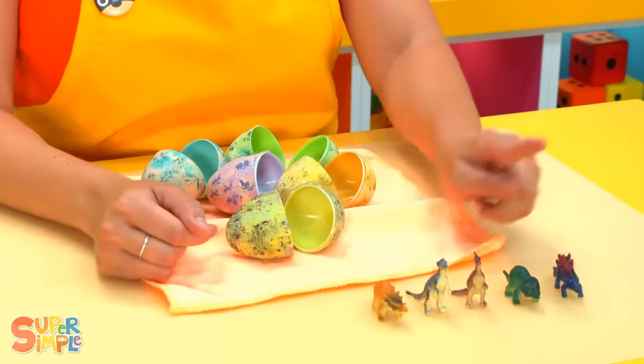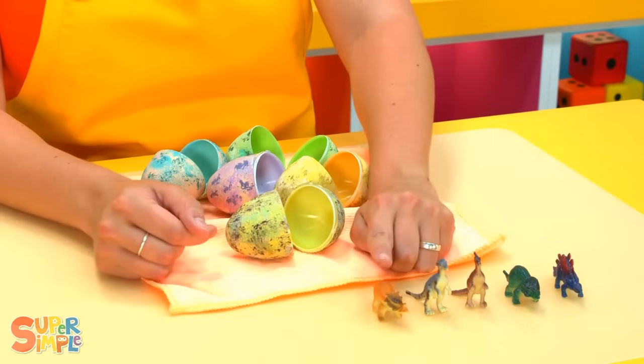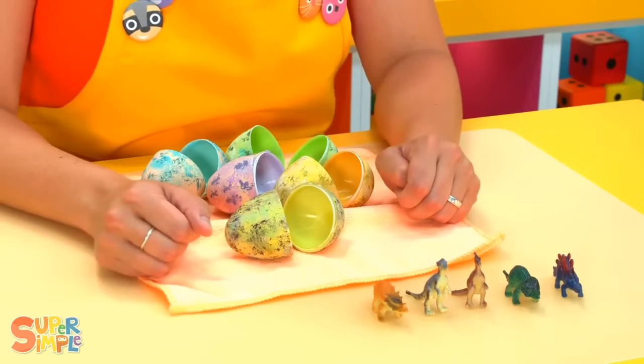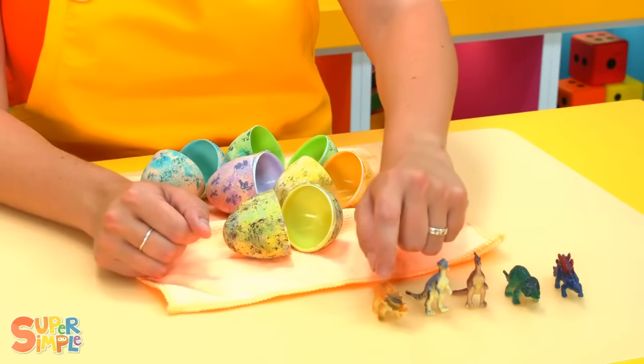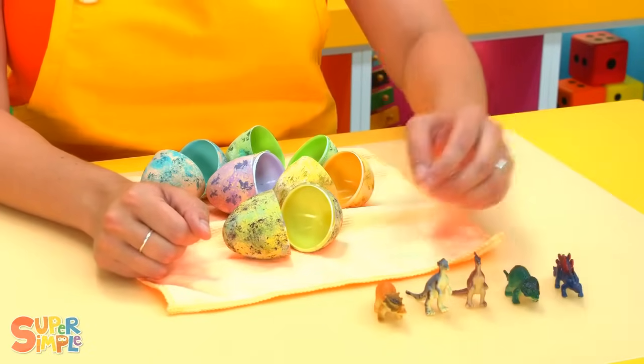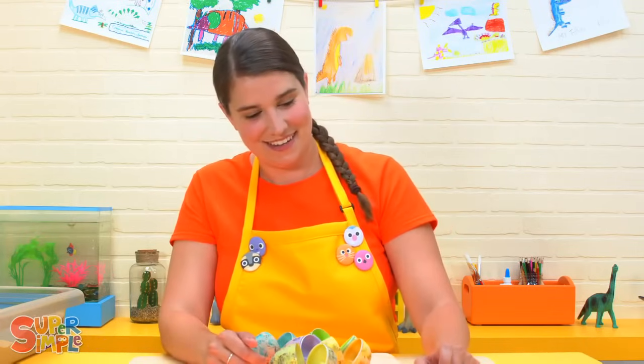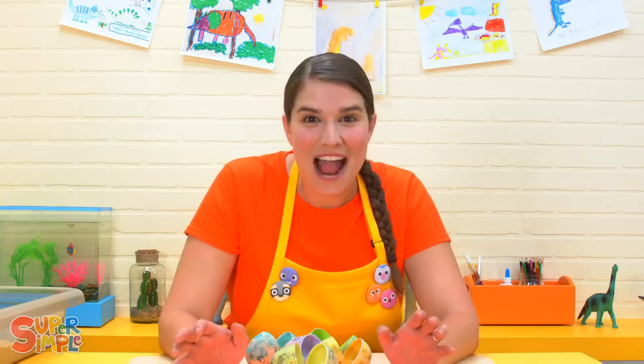We have 1, 2, 3, 4, 5 baby dinosaurs. Hello, baby dinosaurs. Thanks for joining us. You know, if we had 10 baby dinosaurs, then we could sing the 10 little dinosaur song again. Hey, maybe those little dinosaurs are around here somewhere, and if we call to them, they'll come out.